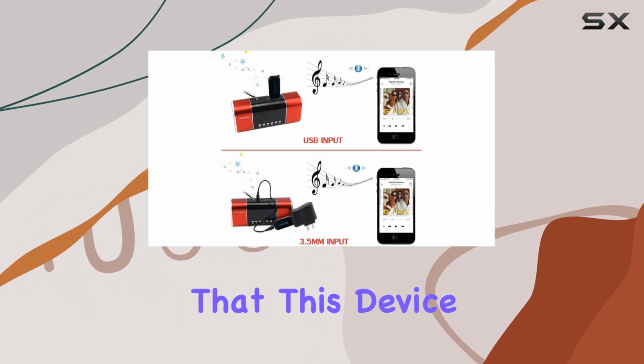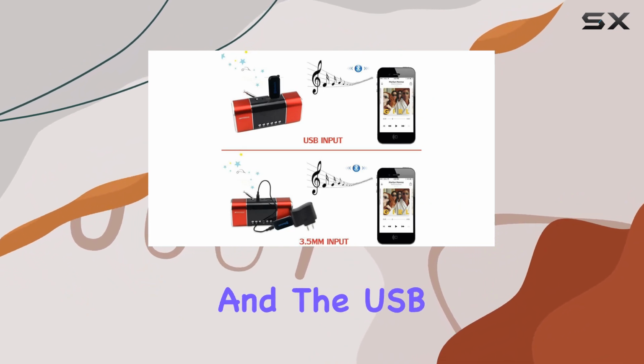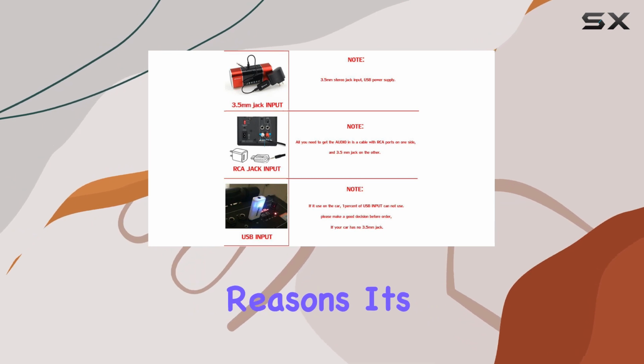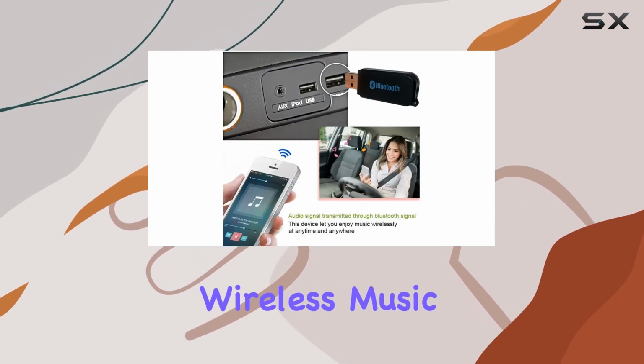Keep in mind that this device doesn't support call functions, and the USB data function is shielded for compatibility reasons. It's primarily a powerhouse for wireless music transmission.